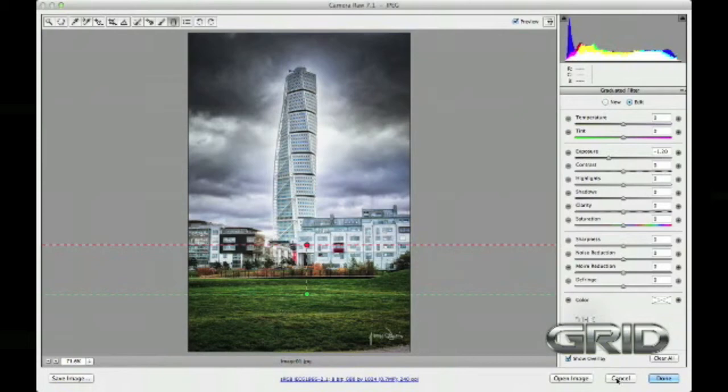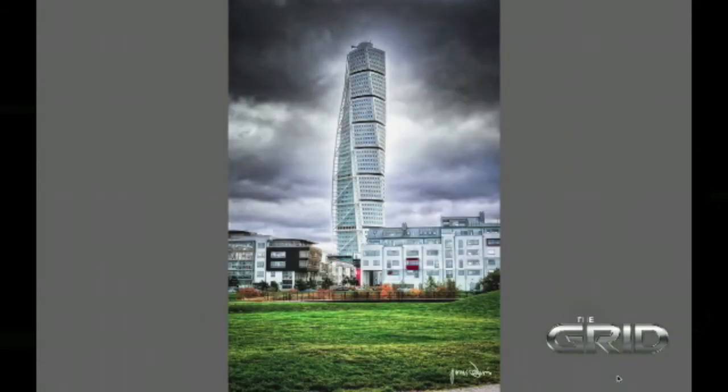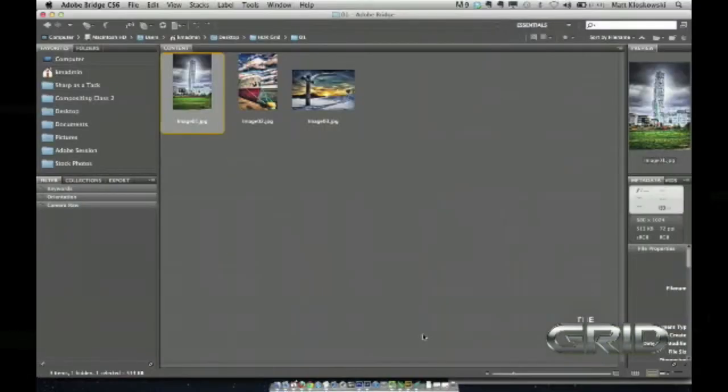I would actually crop. To me, the lawn in the front there is a lot of empty space. Yeah, just make it more phallic. Well, that was a good lawn. All right.